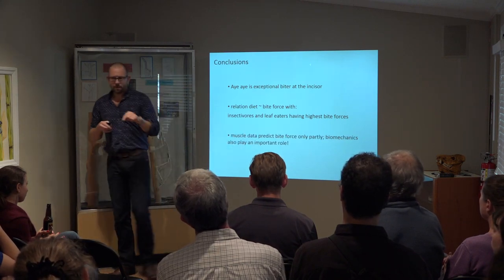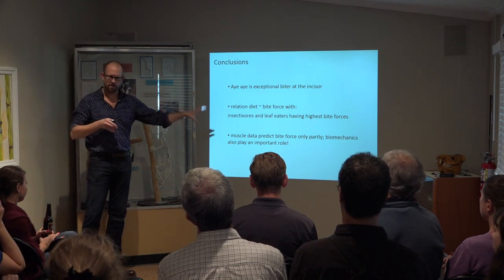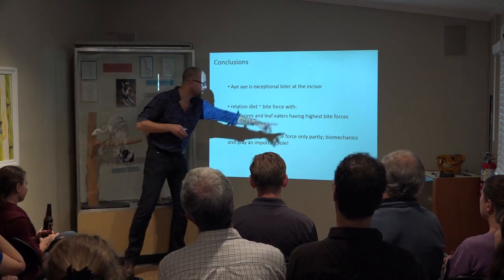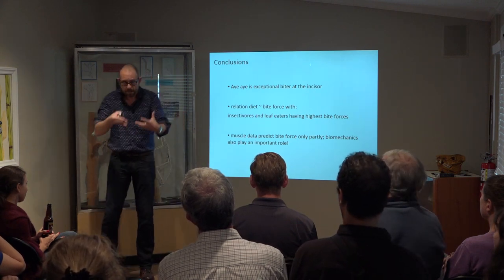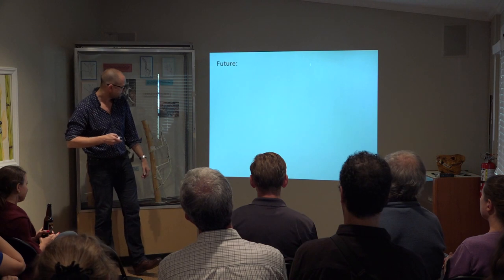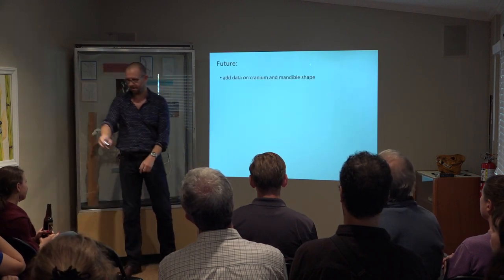Muscle data predict bite force, but only partly. I can't get 100% of the bite forces based on the muscles, or based on the biomechanics. Really, you need to have all the information if you want to predict what the elephant's going to do. So what we're going to do is make Anclara work.